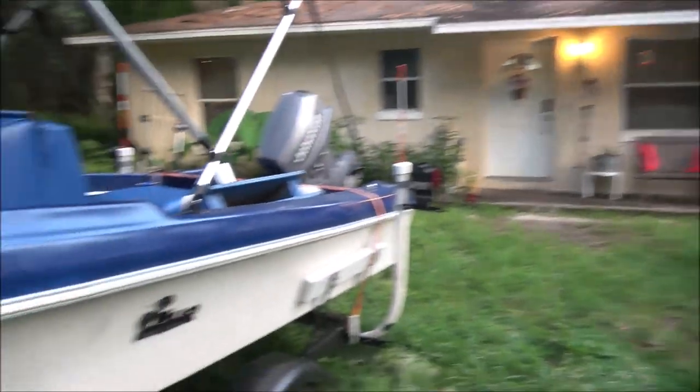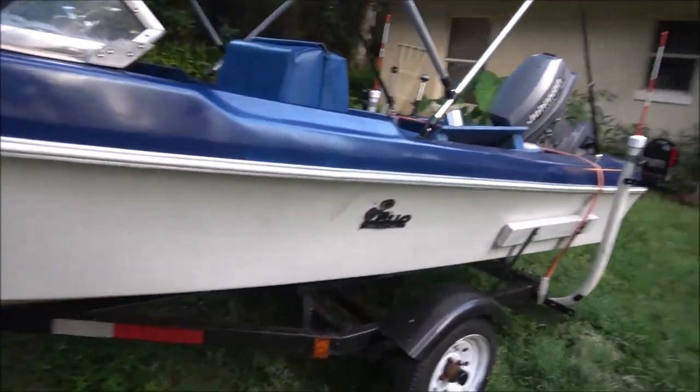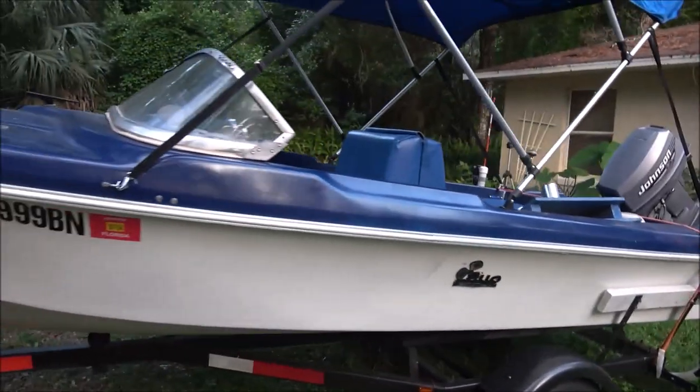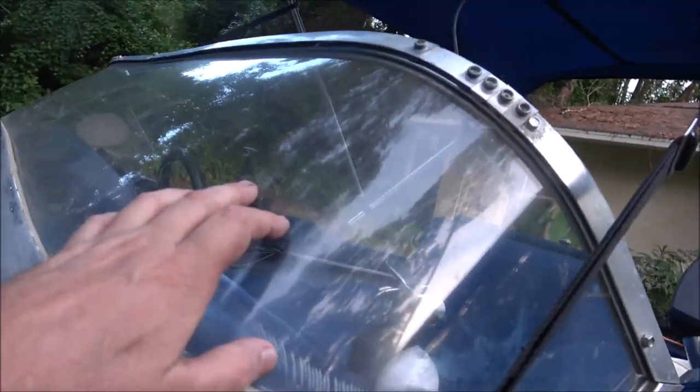Okay. What do you think, your little boat? Hey, it's cute. Yeah? It's a Duo. Yep, it's a Duo. Duo came from, I think, the guy that invented the catamarans or something. Duo means two. So catamaran had two. Right. But, yeah, this is when they started doing fiberglass boats. So this is the original windshield in this, guys. It's cool.